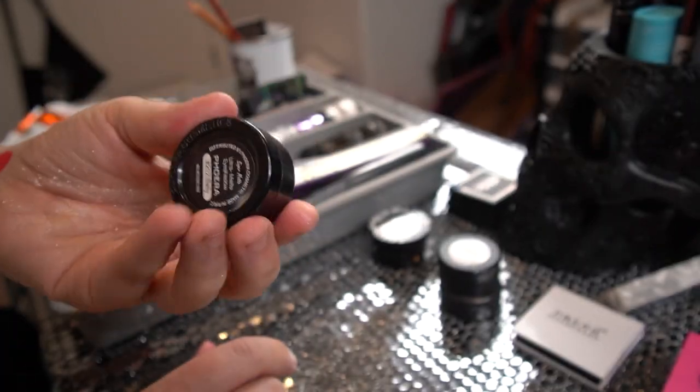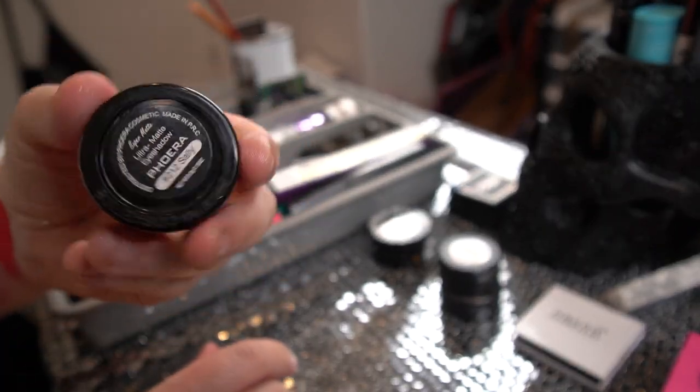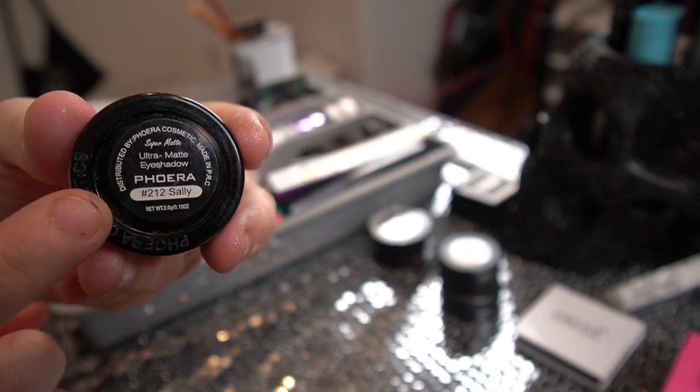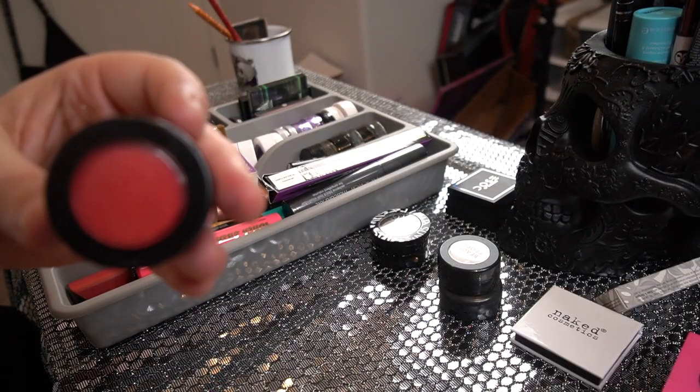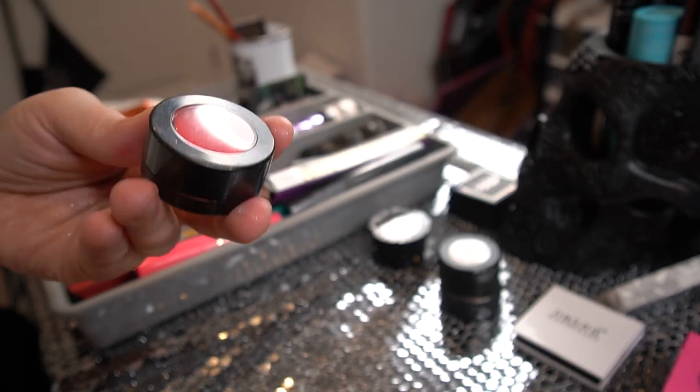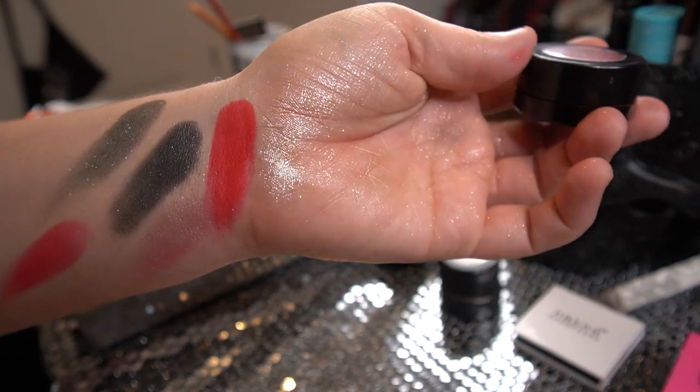Not everything on Wish is garbage, my friend. You just got to know what you're looking for. And Fira, so far, I've actually had pretty good luck with them. They're very inexpensive. It takes forever to get it, but other than that, you see that?